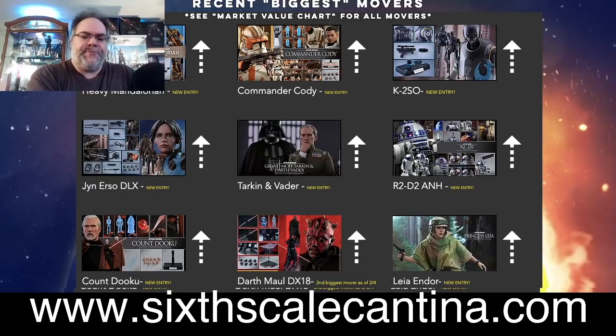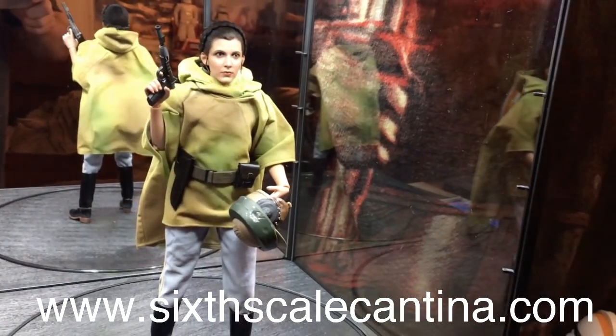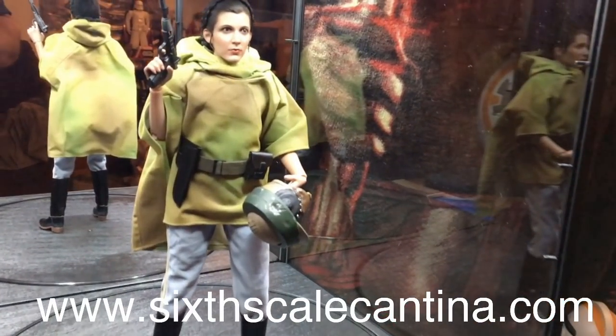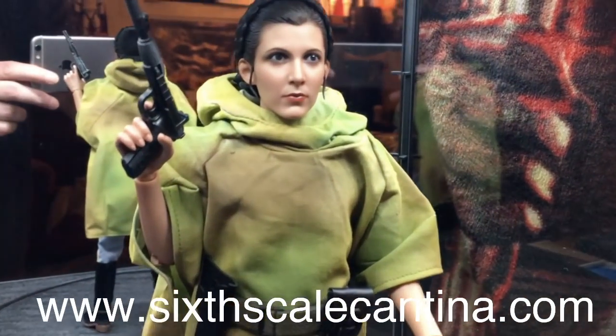And really with this Endor Leia, and also the Bespin Leia is also trending up. It's not trending up as much as this Endor Leia, which is why it's not in the biggest mover section, but it is trending up on the market value chart. But all of those Leias are all good.